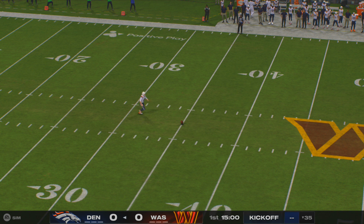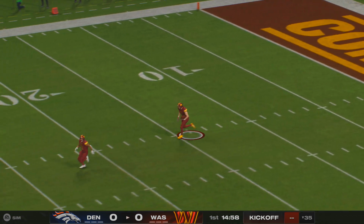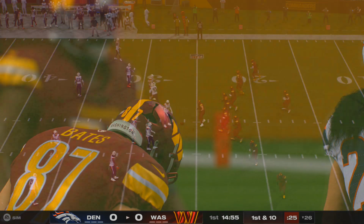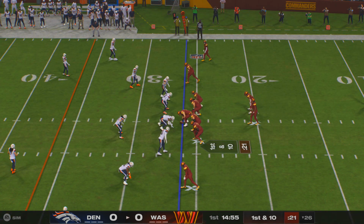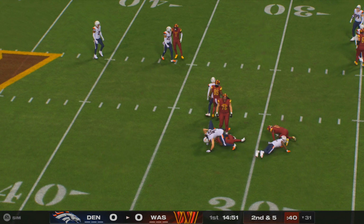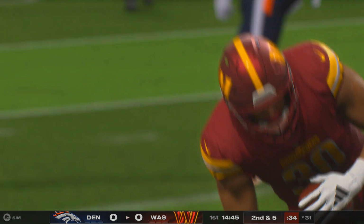Here's Will Lutz ready to get this one started. And off we go in our nation's capital. Sheds off the tackle. And up to about the 26-yard line, just across the 25. Now their versatile running back, here's Austin Ekeler. And he powers his way up past the 30. 5 yards on the game's first play, second down.